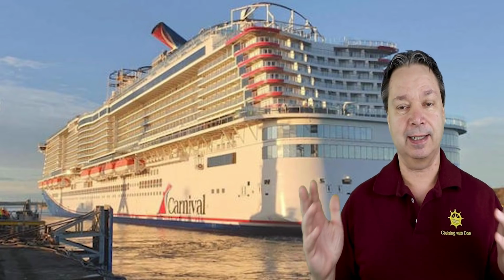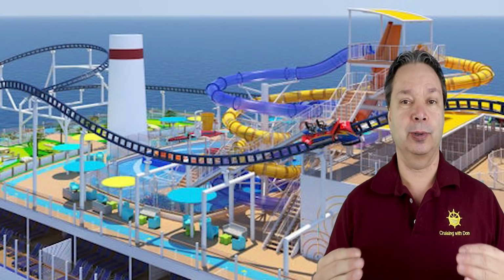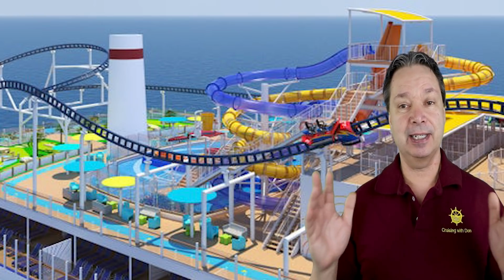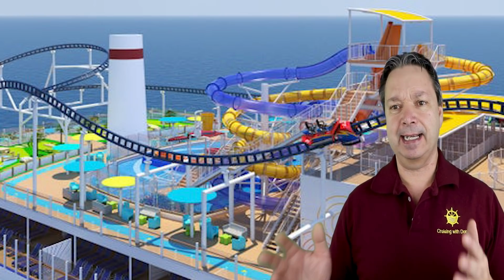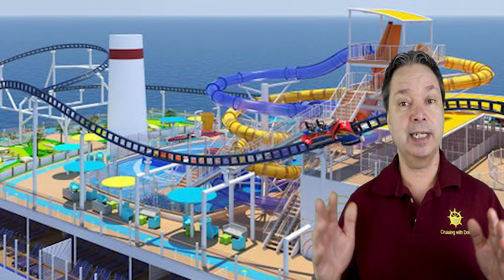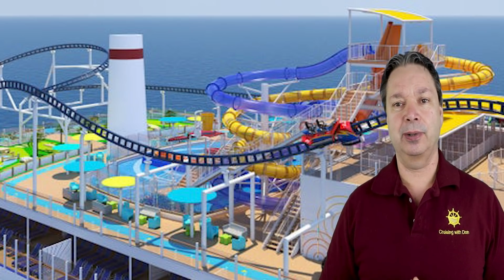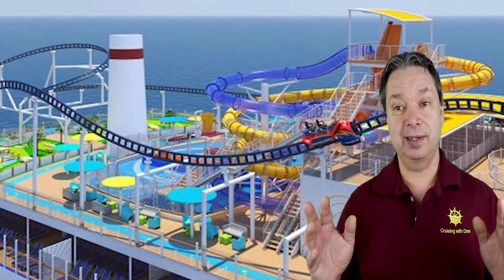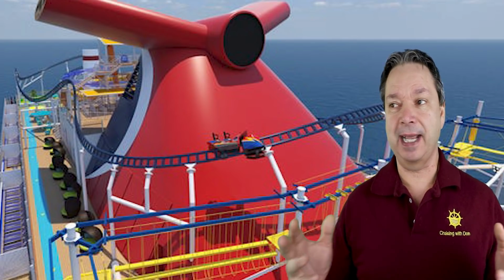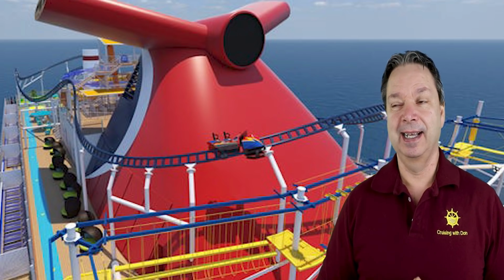Of course, the big talk that everybody has on this ship is the brand new first ever roller coaster at sea. Now it's an electric coaster. It's not going to be running on gas. It's not going to be as noisy as some people may think it is. In fact, test cruises and testing on board so far have shown that it's very, very whisper quiet, really, compared to some of the other events that you can see on other cruise ships. So good thing there. It can also go up to 40 miles an hour. That's pretty darn fast when you're considering the limited space on board a cruise ship, that you can get a coaster up to 40 miles per hour.